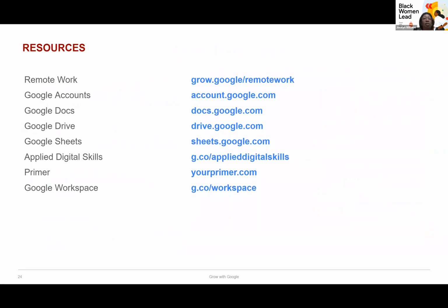Here are some of the resources that are available if you're interested in remote work, setting up a Google account. If you want to get a little bit more specific on some of the Google apps that you would be using, Docs, the Google Drive, the Sheets, applying digital skills. And there's a primer. There are short videos available, hands-on exercises that you can do. And again, as long as you have an internet connection, you can access this training, these resources. They are free. There's no charge. So you can get as in-depth as you want. You can get very in-depth.